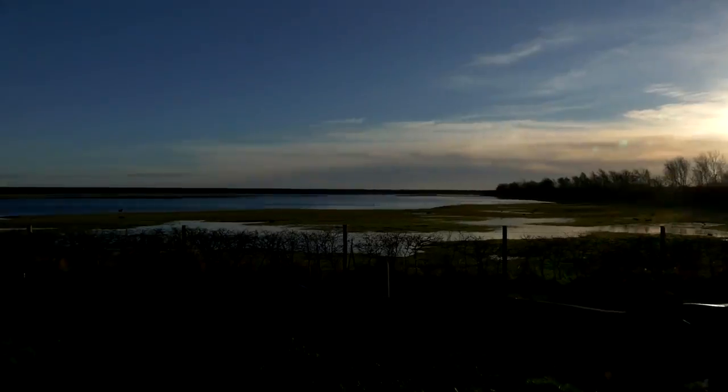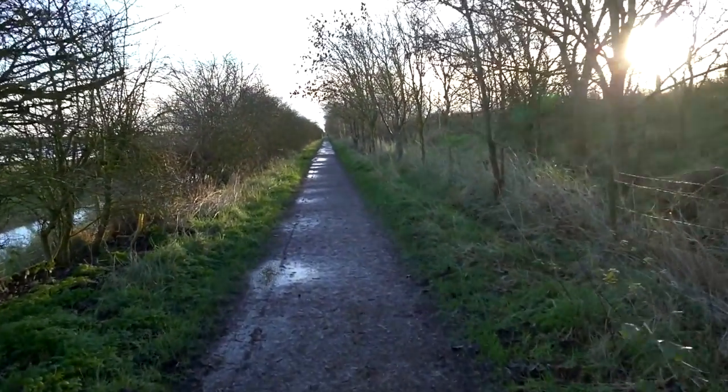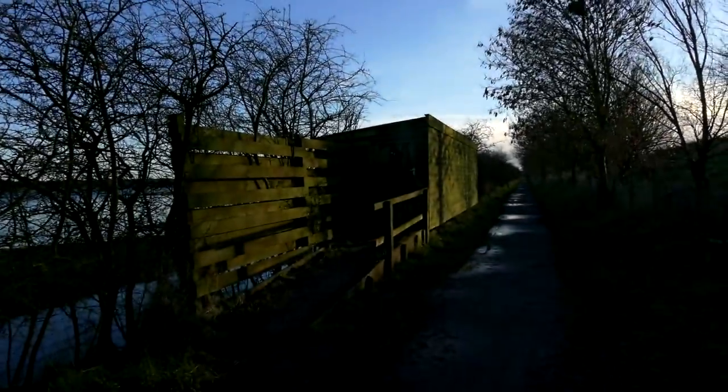Okay, here we are at Freiston Shore. And for anyone who hasn't been here before, here's a really quick tour. Walking down this path from the car park, you eventually come across this bird hide. It's the only hide here.